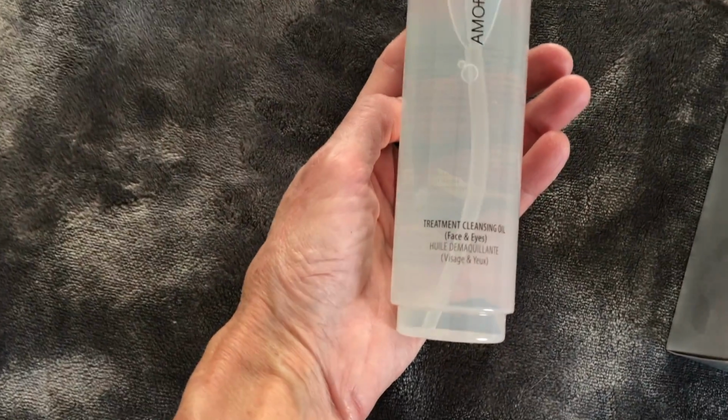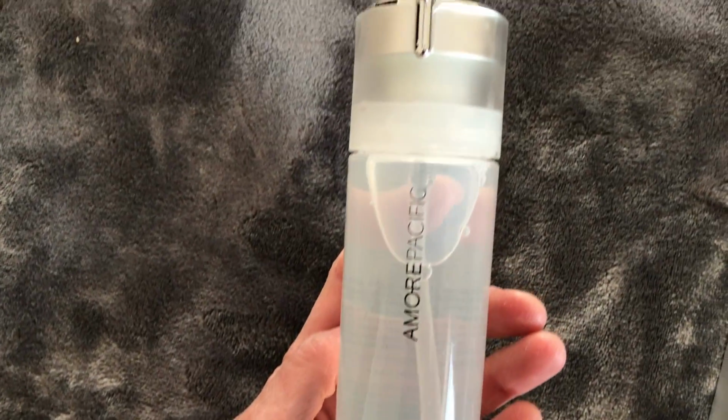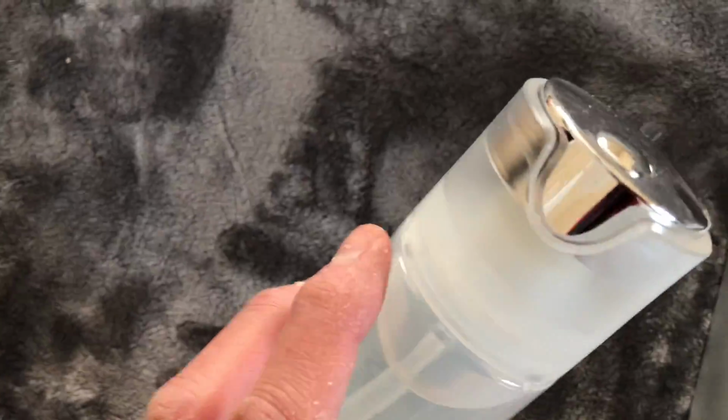Can I say something about the packaging of this oil? It is so pretty. I just love it sitting on top of my vanity. I just think it looks so beautiful. I love the way they designed the pump.